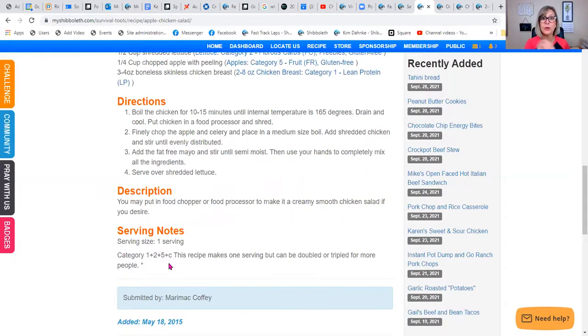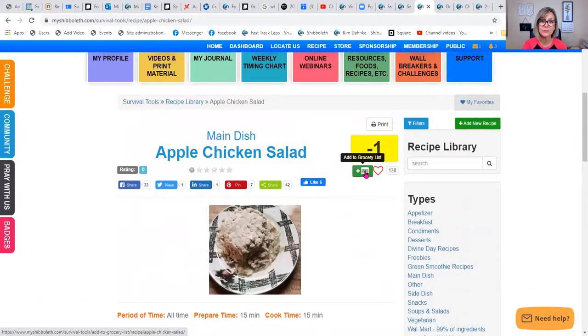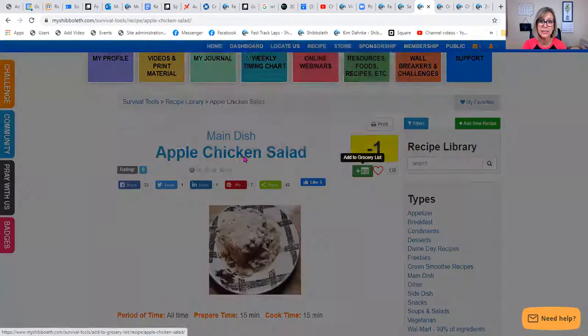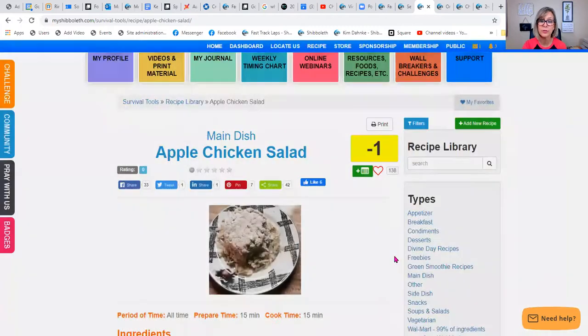You got to have it with a lean protein and a fibrous carb, unless you were in maintenance and you could have it as a snack, okay? If it said that the recipe was a snack. But I like that one too. I think that one sounds good too, because I like the fruit in it. But I bet I could just add the fruit to the other one too. Yeah, you know what? I'm just going to do that.